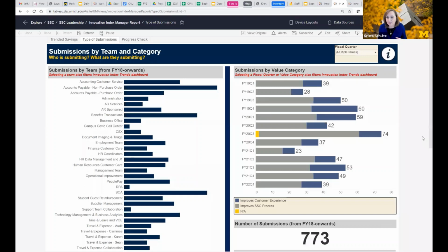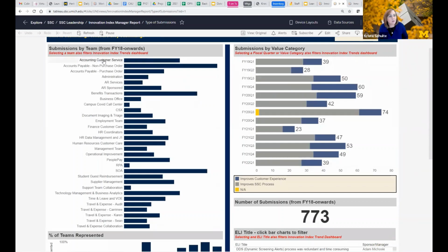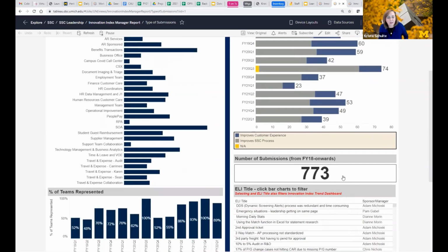So who uses this? The managers, the shared services managers, the supervisors, sometimes our senior associates. What we're trying to do is understand. So these are all our teams. We keep track of the number. Accounts payable has had 65 everyday lean ideas, so we keep track of who's doing what. This chart over here shows us how many improvement ideas were put in each quarter. You can see we probably average in the high 40s, around 50 ideas each quarter. Since we started, we've had 773.